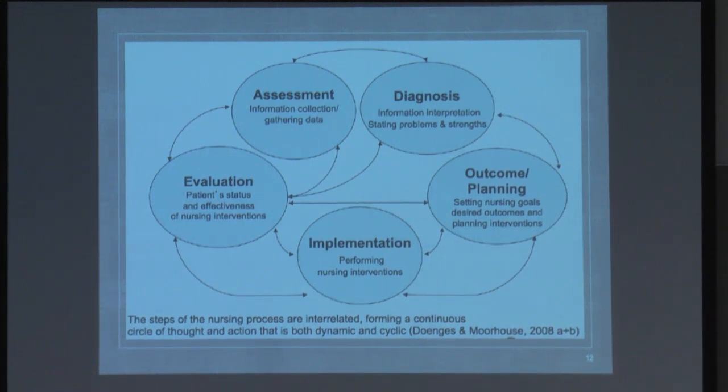Could you anticipate? You can't give an IV or do orders, but you could anticipate that you're going to need a UA. Since there's a decreased urine output, you watch out for, "Hey, let me know if you need to use the restroom so that I can go ahead and collect that urine." So am I going to anticipate certain things that the doctor is going to do?